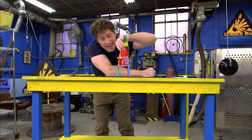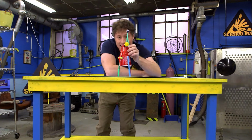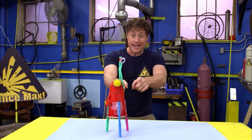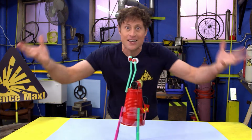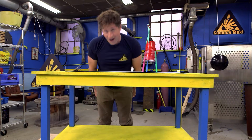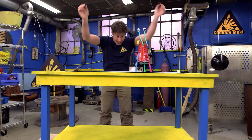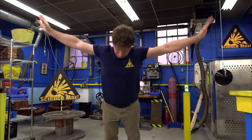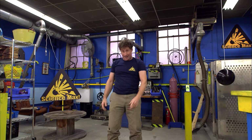this little guy. This is a vibrobot, and he vibrates and he skitters around on the paper. And if we take the caps off the markers, he makes interesting patterns on the paper. Okay, so let's get started. Let's build a vibrobot.